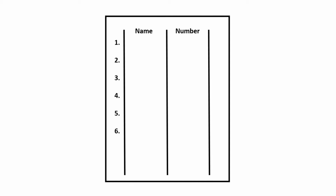So step 1. Make yourself up a little referral card. Looks a little bit like the one on the screen right now. Only needs to be about A5 in size, and down the left side you'll have the numbers 1 to 30. You can use 1 to 5 if you like, depending on how it works when you test it. But on the right hand side you need 2 columns, one for name and one for number. That's the telephone number.